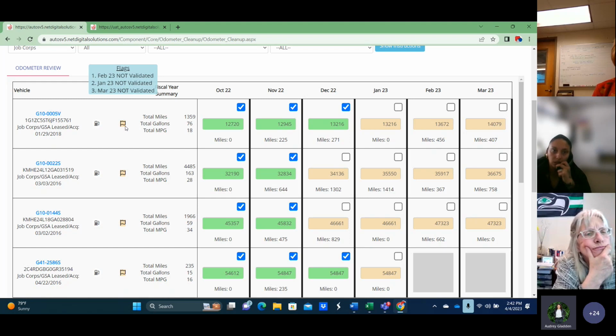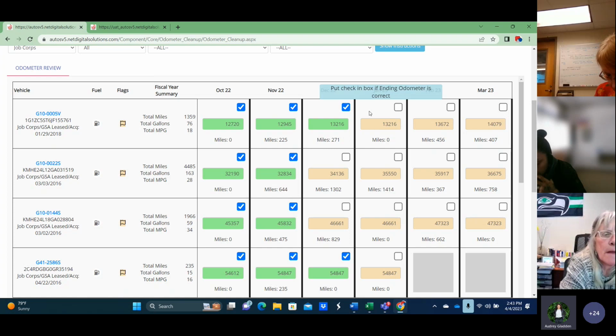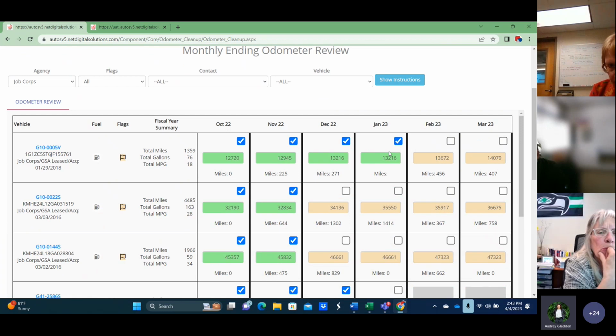This little flag means that there is something that you need to take care of within this row here. And so this is all the pertinent information. What we're really looking for is the ending odometer for each month. It doesn't necessarily need to be the last odometer for the specific fuel transaction, but it needs to be what you have written down for that last, I'm sorry, the ending odometer. So for this one, you might see, okay, this one looks the same. It doesn't look like they've driven anything. If that is correct, then we're going to go ahead and check that box. And it's going to go ahead and save that.